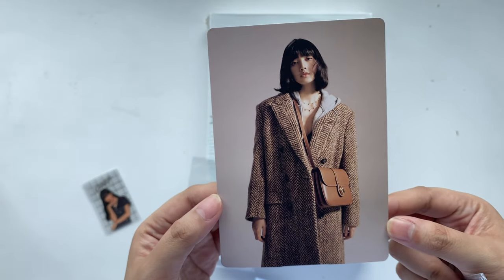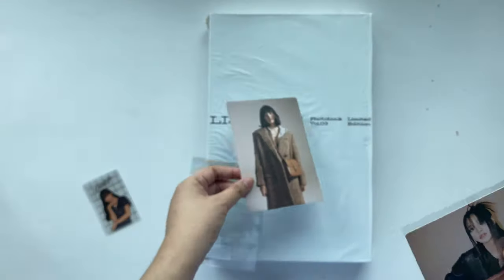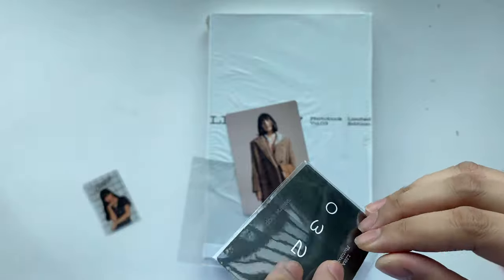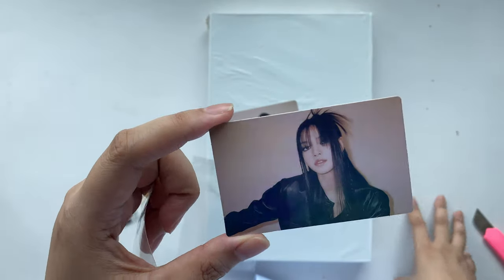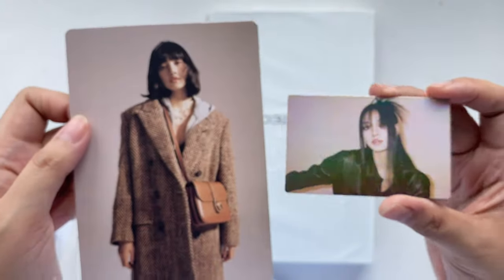This is a photo shoot for Celine because she is a global ambassador of Celine. This one is a photo card. This is also for the Celine photo shoot. 0327 at the back. This is the set that I got from Weaver's shop.